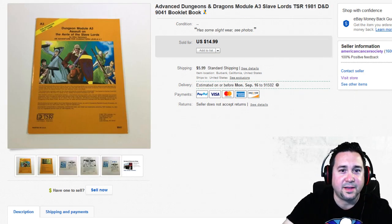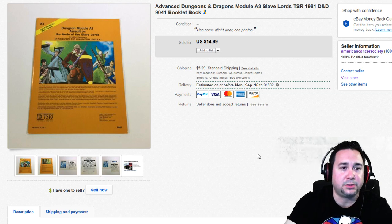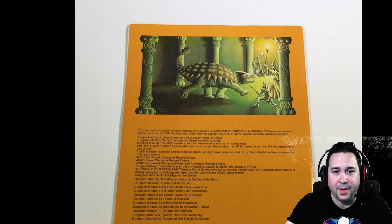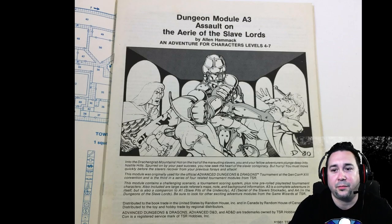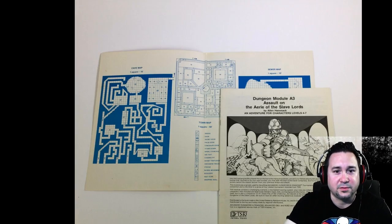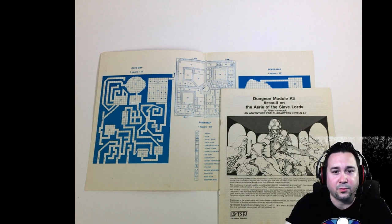Next up, we have this Advanced Dungeons and Dragons Module A3. This is a kind of little booklet thing. We've talked about Dungeons and Dragons TSR before in the past. This is not a sleeper brand. Pretty much a lot of people know about this, but thanks to the show Stranger Things, Dungeons and Dragons has really been put into the forefront again. This was an old school 80s role-playing game before there were role-playing games.